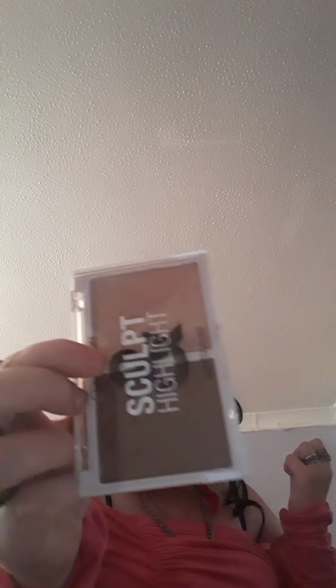And then I've got the Collection Lasting Perfection Glow Foundation in shade Porcelain 2. This is nice, super drug stuff. Then I've got the Collection Sculpt and Glow Contour Palette. And then the Collection Lasting Perfection Putty Primer.